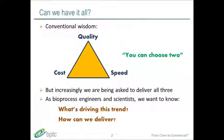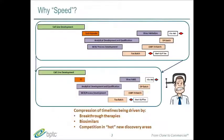And as the folks who have to actually make this happen, we want to know what's driving this trend and how can we deliver on this? What type of technologies and approaches can we use to actually do things quickly in a low-cost way and still achieve the quality objectives? So I thought as the moderator, I'll just give some introductory remarks on the driving forces and also some of the challenges, and then we'll introduce the panel who will go into some of the innovative and exciting approaches that we as an industry are looking at for delivering on the Trifecta.